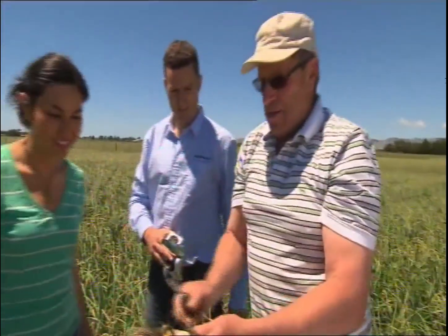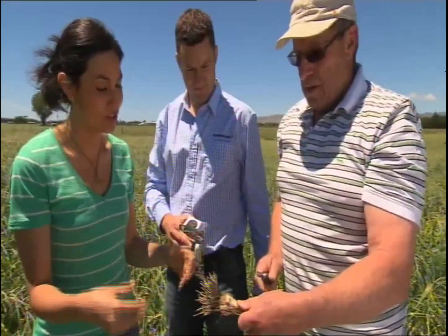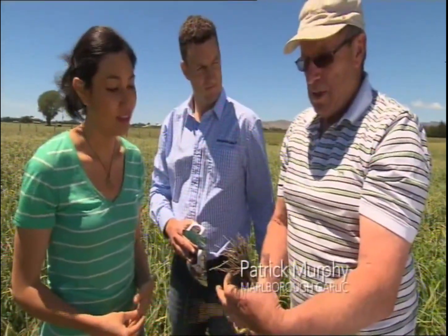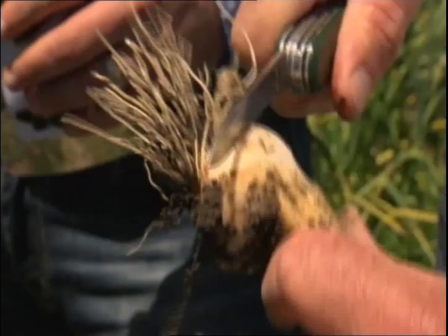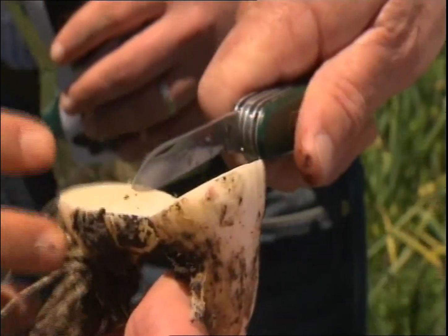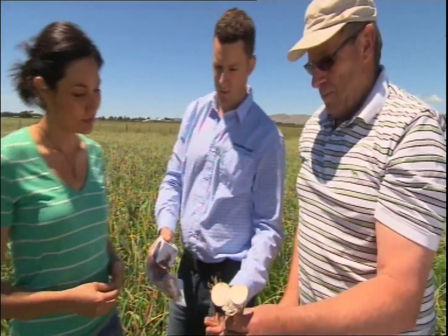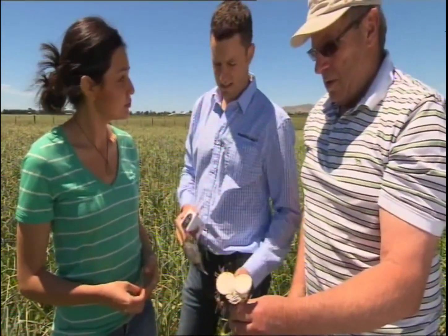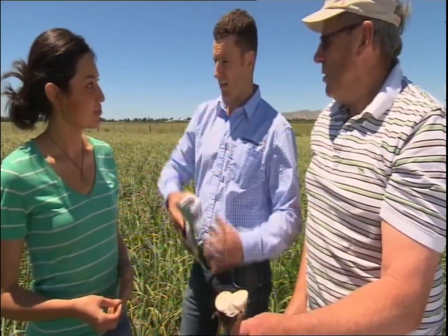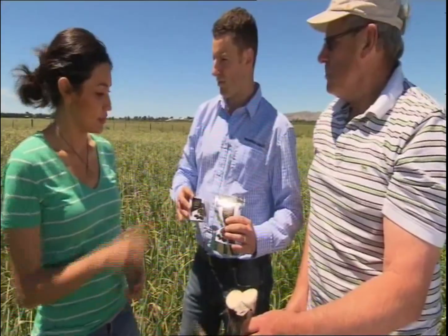Here we are, Nadia. Here's a bulb that's about a month from harvest. It's going to continue to grow over the next month? It'll grow about that size, about 70 mil. So it'll be quite a big one. If we cut that open, we should be able to see some little baby cloves inside. There we are, just starting to form. So in a month's time, what we do is we lift the garlic onto the ground, then we pick it up and take it to our pack house, dry it down, and it's fresh, ready to go. And that's when we start turning some of it into the black garlic.